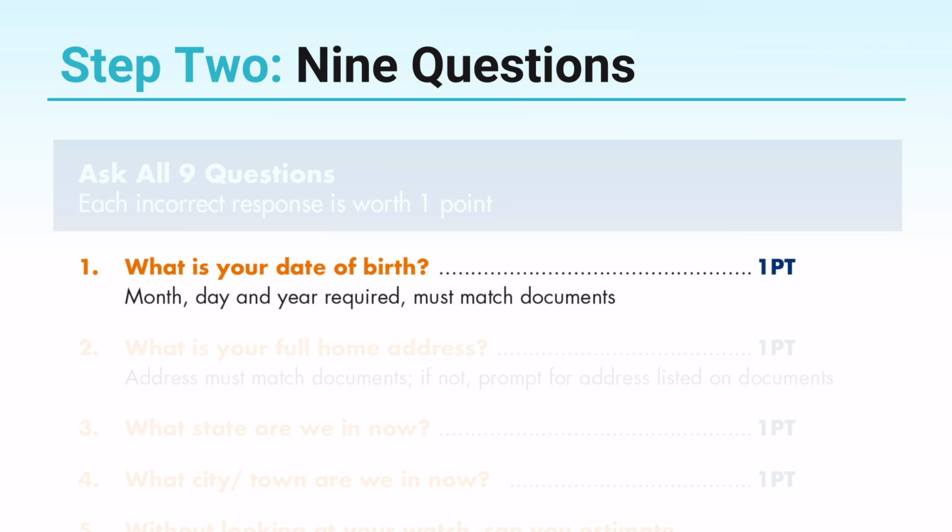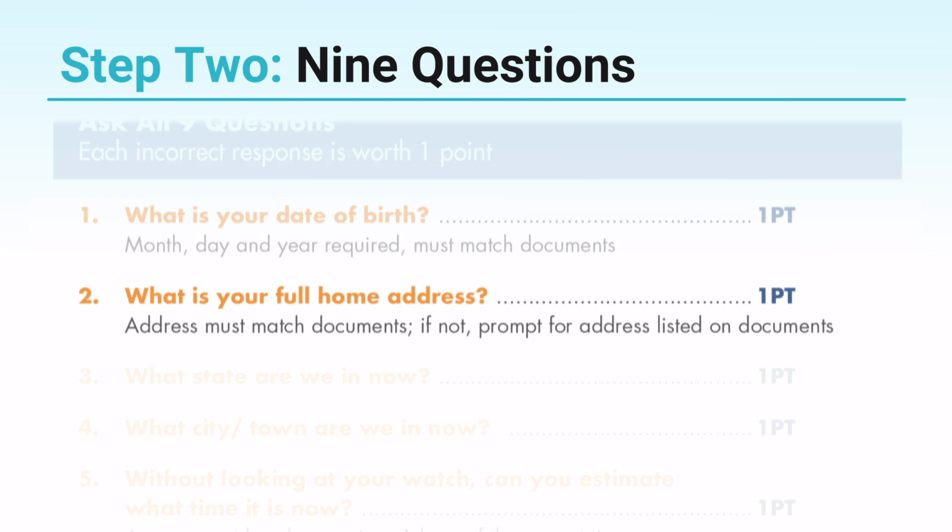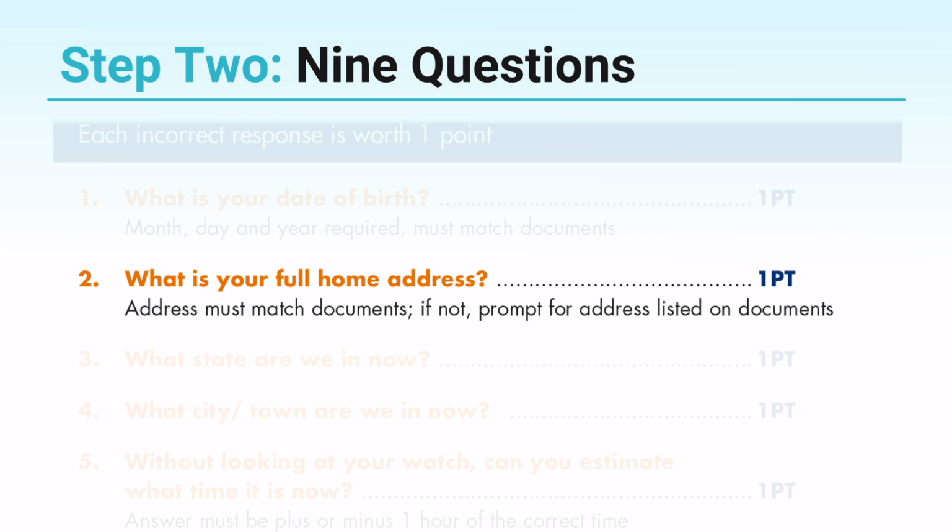What is your date of birth? The driver must respond with all 3 components, month, day, and year, to be correct. Verify the date given against the documents provided. Question 2. What is your full home address? The answer given must match the documents provided by the driver. If the driver states another address, prompt them about the address listed on their documents. A complete answer should include the street number, street name, city, and state.